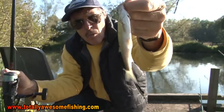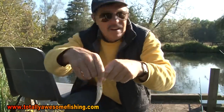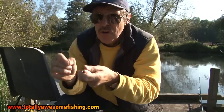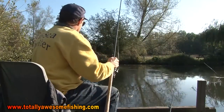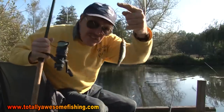It's so hard when the water's all low and bright sun like this. You're waiting for the barbel to feed, and you know really it's not going to happen, till dusk, till that sun goes down a bit. But anyway, you can amuse yourself, perch on live baits, dace, might get a roach in a minute. There we go, another dace.